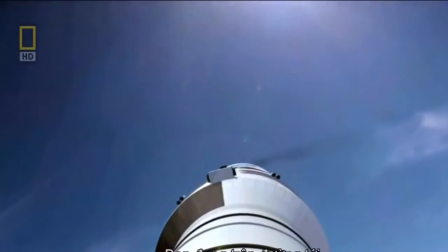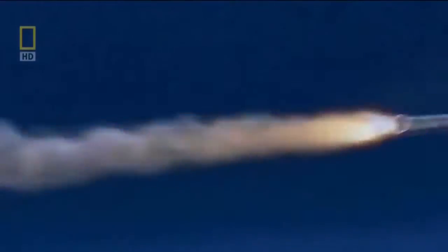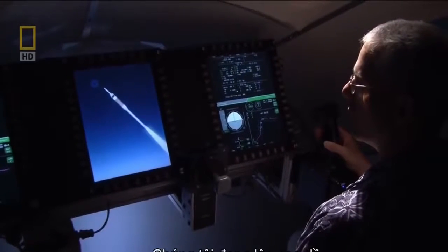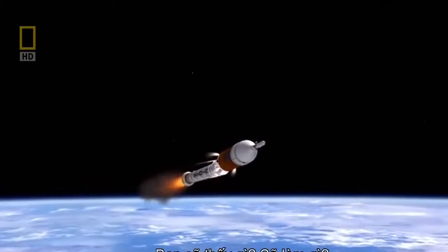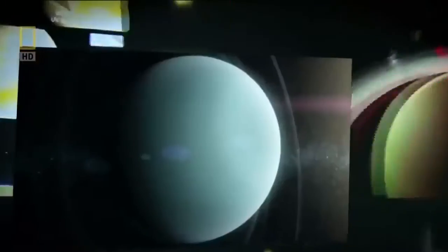So you're on your way to Uranus and Neptune, following in the wake of Voyager. It'll take us about 8.5 minutes to get to space. You can see we're getting higher in altitude. The sky is getting darker. But what will a 24-year mission really be like? What will you see? What will you do? And how will you ever survive? Should be coming up on terminal send ignition.